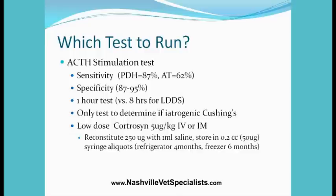The ACTH stimulation test, the sensitivity is actually not as good. A lot of people will throw out around 85%, but that's more of a combination. If you look at them separately, pituitary dependent is around 87% sensitive, but adrenal tumor is only 62%. So anytime you have an animal that you think is maybe an adrenal tumor, you really should not be choosing the ACTH stimulation test. You're going to miss about 40% of those cases.